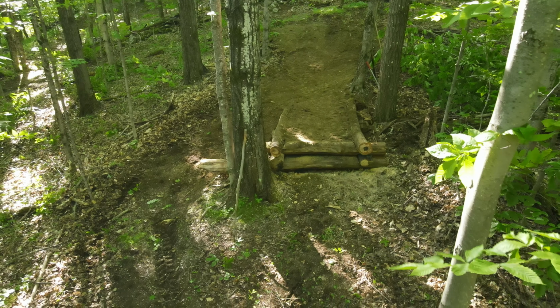I meant to sharpen this before taking it out, but well. This thing is dull.